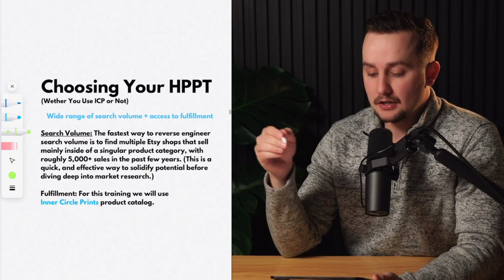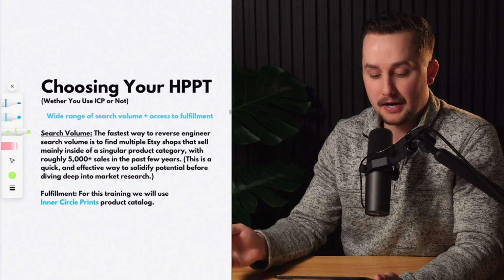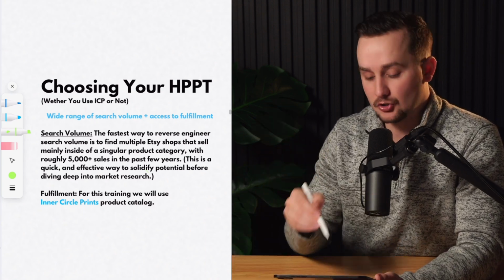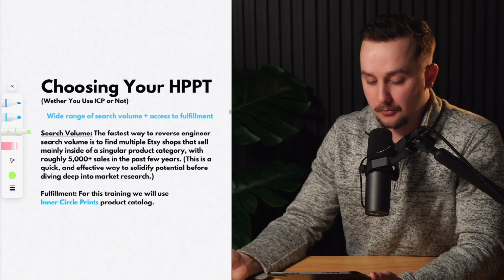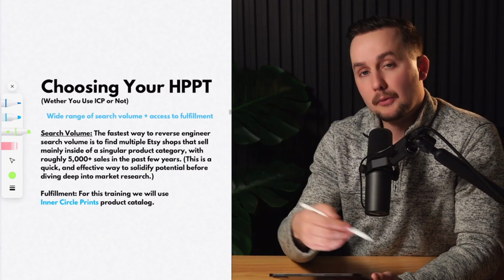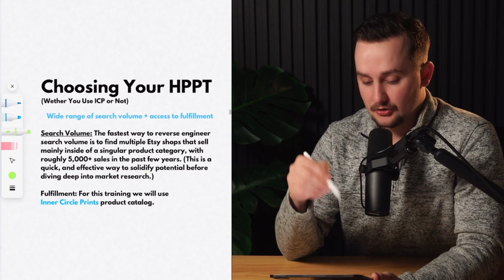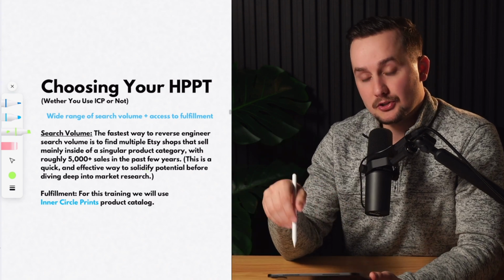So for choosing your high potential product type, regardless of who you use for fulfillment, it does not matter here. It's the exact same strategy involved. So first and foremost, we need a wide range of search volume within the product type we're looking at. And we also, of course, need access to fulfillment. Now, with search volume, there's a specific way in which we want to view this.